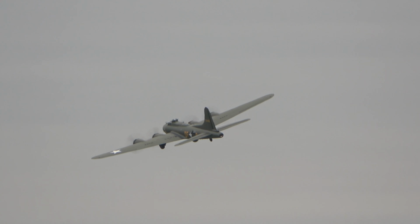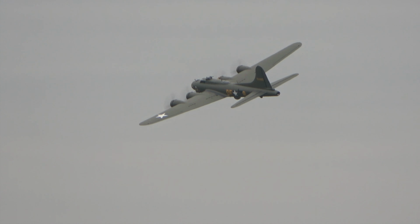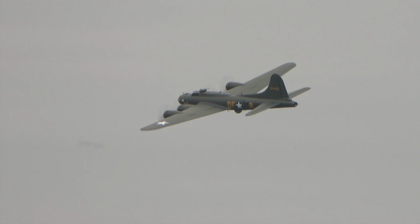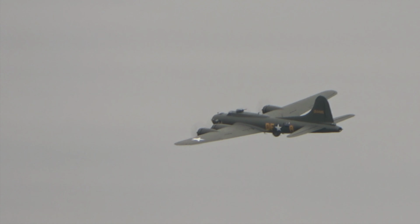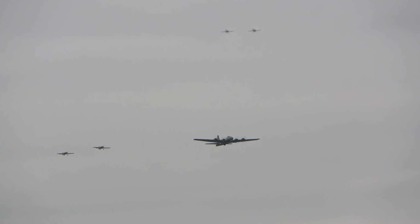This is a unique formation for this weekend, with the Blades joining onto the wings of the B-17 for a flypast, saluting these two very fine British airshow acts. Here come then the B-17 and the Blades.